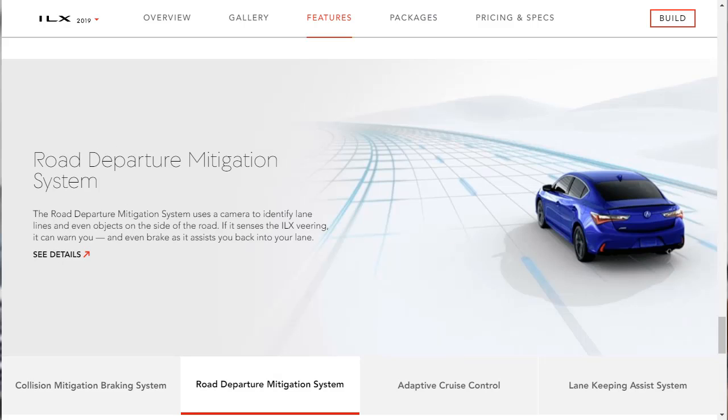Road departure mitigation uses a camera to identify lane lines. Now it's worth noting, they don't tell you this, but if it can't read the side of the road, see that white line on the side of the road, then it can't really do this road departure mitigation very well. But when it can read the road, it does it to a very good degree. I test drove a Subaru Ascent, and I let go of the wheel that had that. It was a little unnerving, but it does work.